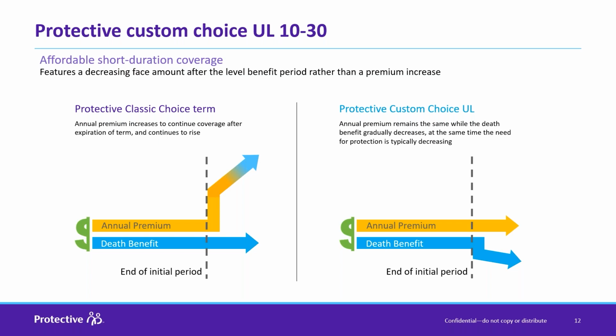So talking about the Custom Choice, one of the big things is when we're talking about yearly renewable term, this product's different. Say we're doing a 20-year level term period, instead of it going up to higher premiums, the Custom Choice premium stays the same and the death benefit decreases. Now, if you're thinking, well, we don't know what it's going to go to, but you do. Because this is a universal life product and it is guaranteed values, you actually see exactly what your death benefit is going to go to after the level term period. It's guaranteed values. It's right on the illustrations when you run a full illustration.